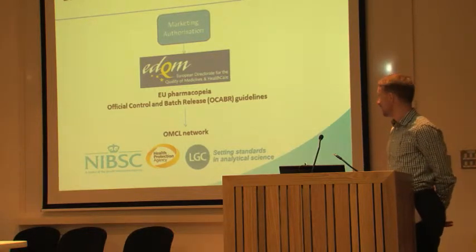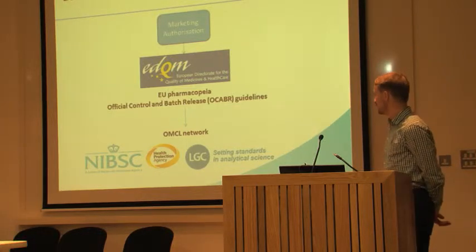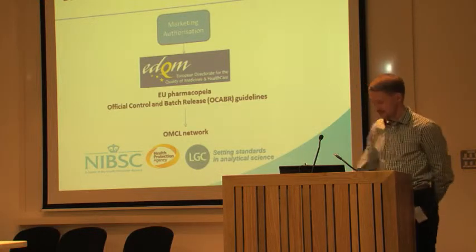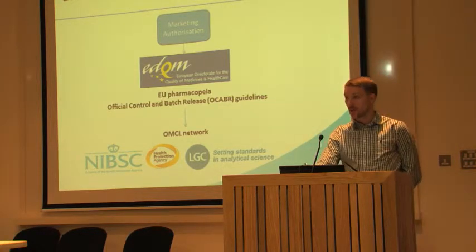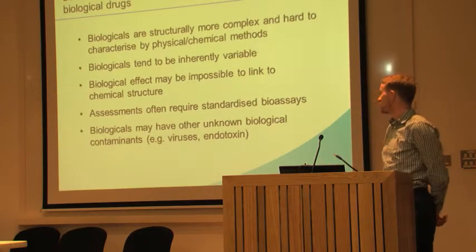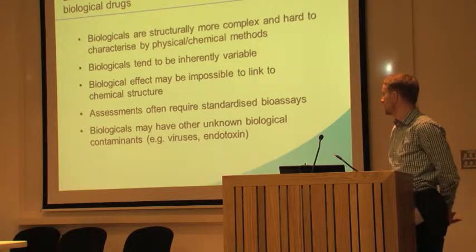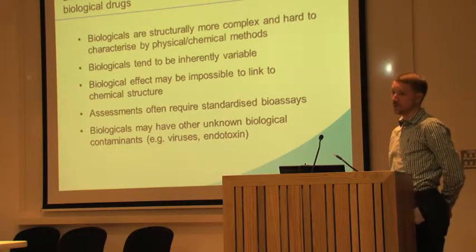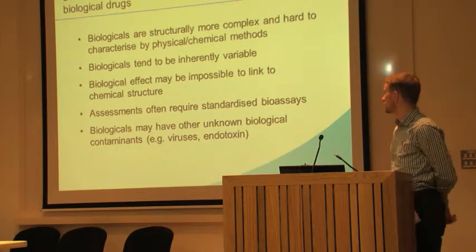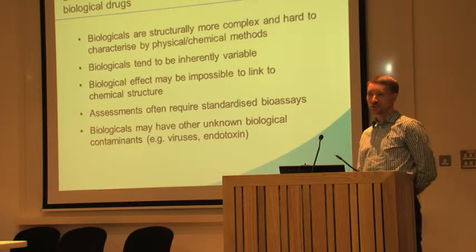It's quite funny really, but the LGC comprises about 30 people, where NIBS is 10 times that, even though the LGC probably handles more products than we do. It just goes to show how much simpler the chemicals are compared with the biologicals. The differences between the biologicals and the chemicals are quite striking. Biologicals are structurally more complex, as you've probably been hearing today about the vaccines, quite complex mixtures, as opposed to a chemical which can just be synthetically produced.